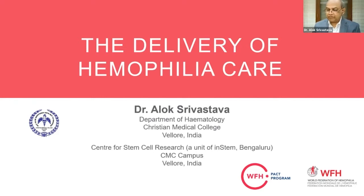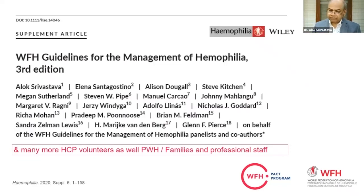Now, with respect to hemophilia care, there are two aspects. One is to define the long-term goals, some of which may remain aspirational at any point in time, and the other is actually organizing care within the existing resources. And we will discuss this in the next slide, which shows the attempt made in the latest edition of the guidelines for the management of hemophilia from the World Federation of Hemophilia.